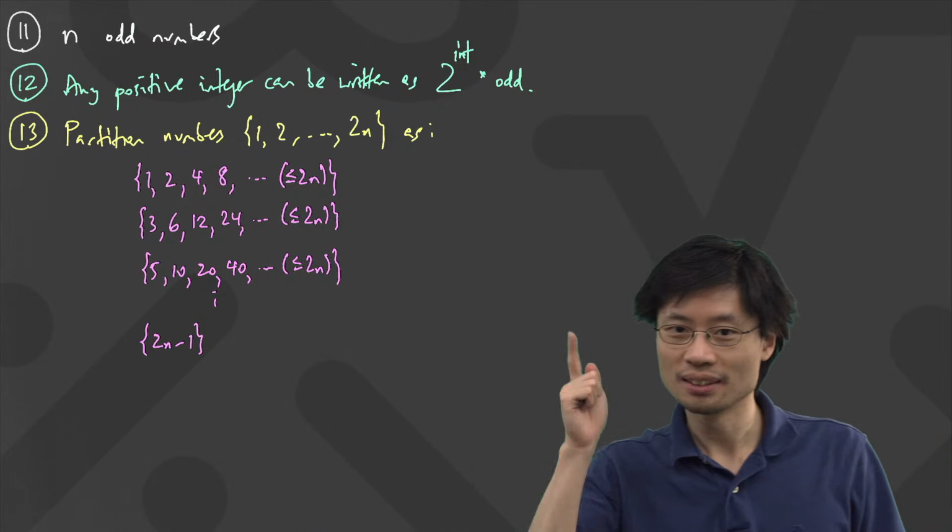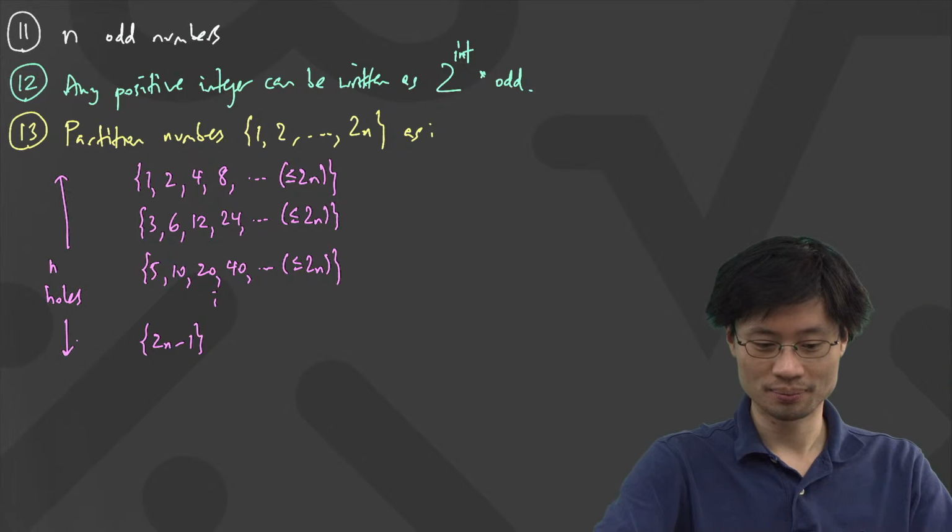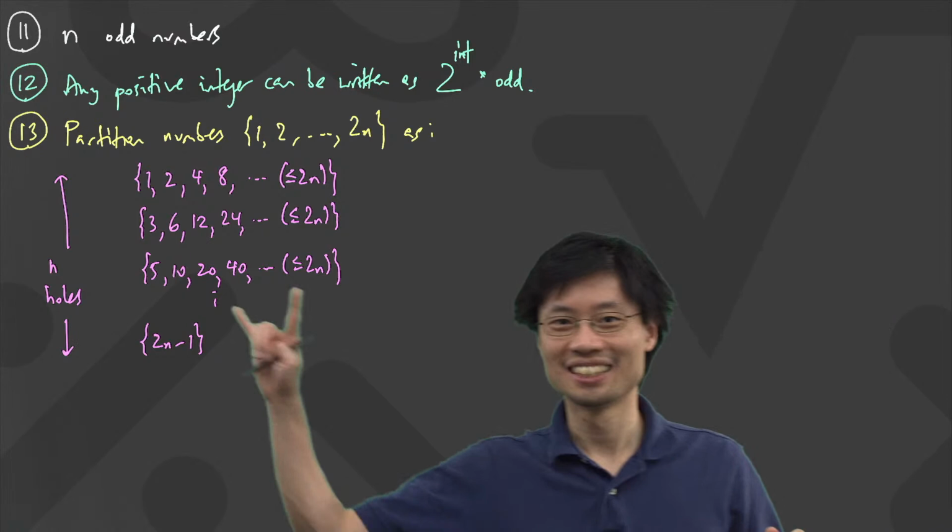Yeah. So, now again, you have essentially n holes, and you have n plus 1. If you have n plus 1 things and you're sorting them into the holes, then you know that at least 2 are going to be in one hole. And now all that's left to prove is that any 2 elements in one of the partitions, one must divide the other. Yes. Okay.